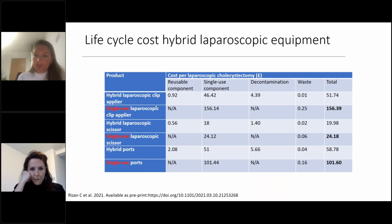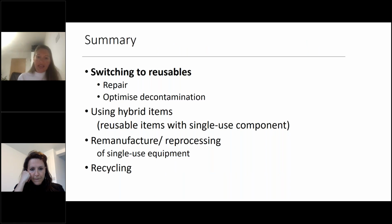Next slide, please. So just to summarise then, in order to actually reduce the environmental impact of the surgical equipment that we use, we certainly need to be focusing on switching to reusables. Once we have reusables in place, we can think about optimising our decontamination processes as well as using repair to extend the lifespan of our reusables.